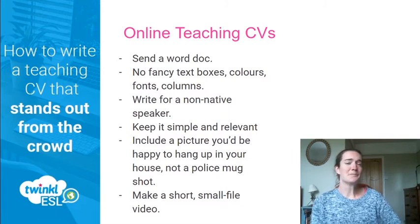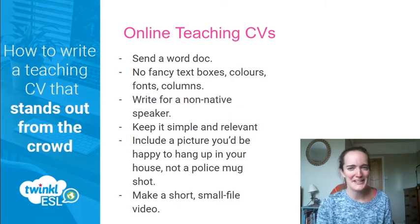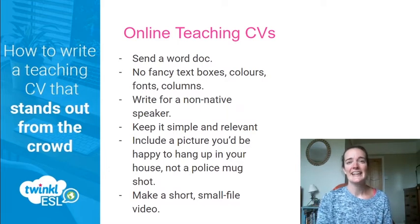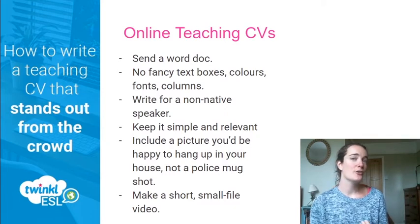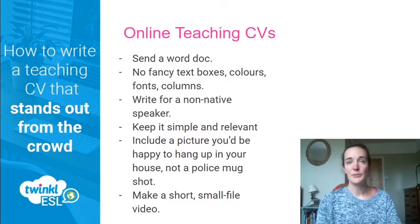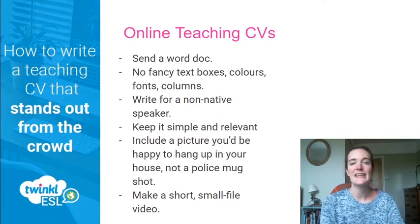The second thing is, don't worry about making a super fancy CV with text boxes and colors and different fonts and columns. It doesn't need to look like that. It just needs to be straightforward with a simple format. Make sure that you're writing considering that your reader might not speak English as their first language. So make sure that it's very readable. You're avoiding very long sentences too. For the information on your CV, keep it simple and keep it relevant.